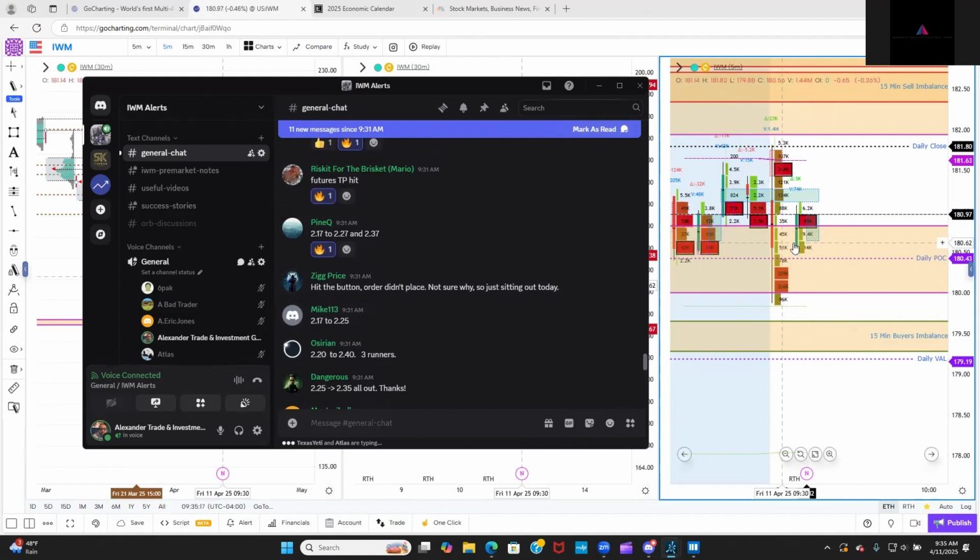Yep, see, that would have been a perfect time to take profit. And there's a buyer imbalance that popped in, but that could be just aggressive buying going to passive selling. And it just went away. So yeah, it looks like that could be the case.